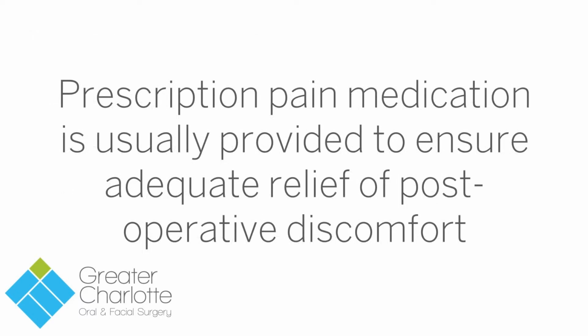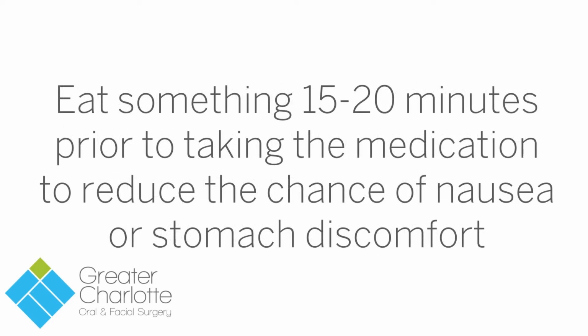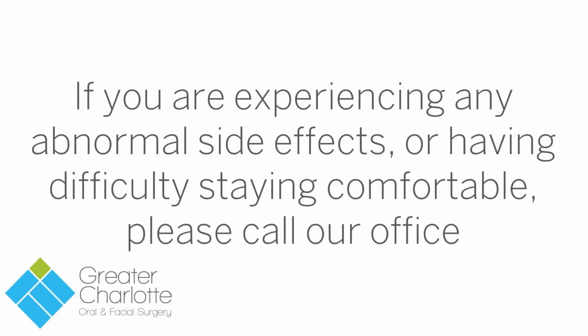Prescription pain medication is usually provided to ensure adequate relief of post-operative discomfort. Eat something 15 to 20 minutes prior to taking the medication to reduce the chance of nausea or stomach discomfort. If not contraindicated or allergic to, try taking 600 milligrams of ibuprofen every 4 to 6 hours in addition to the prescribed medication if you continue to have discomfort. If you are experiencing any abnormal side effects or having difficulty staying comfortable, please call our office.